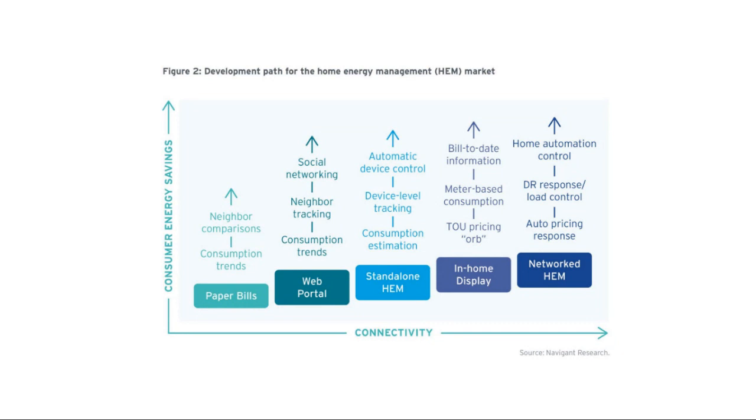But in the next years, we will have consumption trends, neighbor comparison, neighbor tracking, social networking, also standalone home energy management, consumption estimation, device level tracking, automatic device control, also in-home display. Every home will have a display for energy metering, a smart energy metering system. Here, meter-based consumption, bill-to-date information, home automation control, etc. Also, demand response load control and auto pricing response.